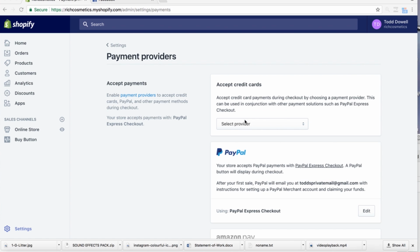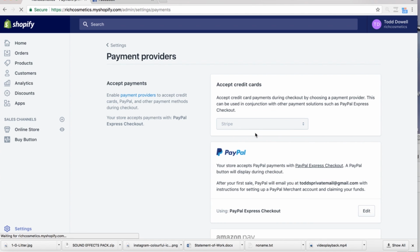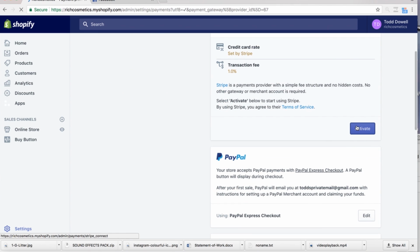Okay, and then what you're going to do is hit select provider, and right at the top it's going to say Stripe. Okay, just the recommended for your store. You're going to select that. And then next you're going to activate and go through the process step by step on what they ask you to do in order to set up your Stripe account.